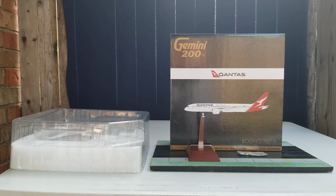Now, with all that information out of the way about the history of Qantas, all the details on the box, plus the information on the flap, plus the packaging that the model came in, plus the model stand, as well as the gear replacement you see there next to the model stand. With no further ado, everyone, here is the model out of the packaging box. Check it out.